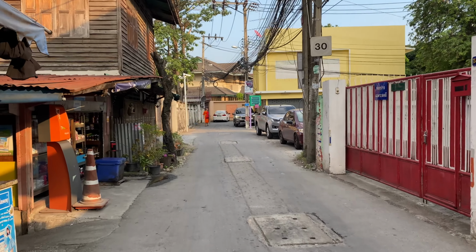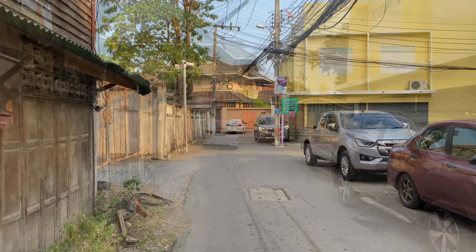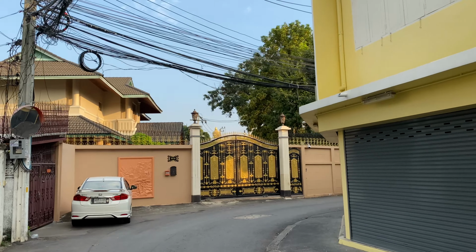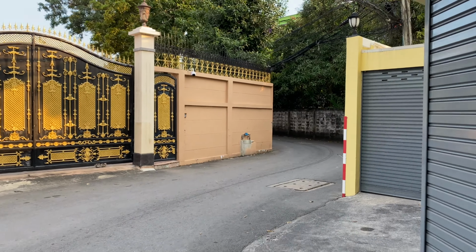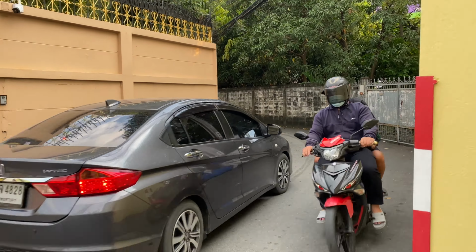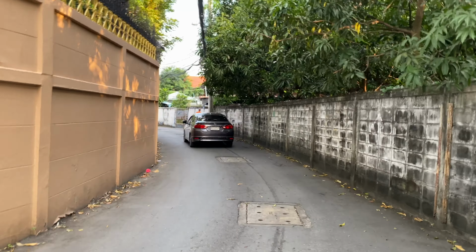Just as I informed earlier, it's a 700 meter walk. You have an option to walk or ride a motorcycle. I think the fare for a motorcycle is around 15 baht from Bangphai to Wat Paknam. But if you're walking on this alley, please be careful because some of the motorcycles look like they are driving very fast.